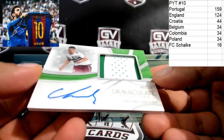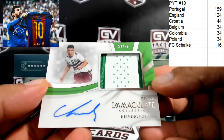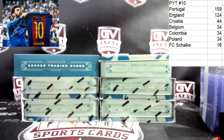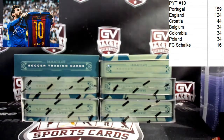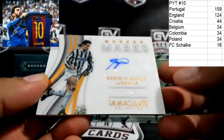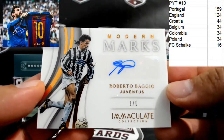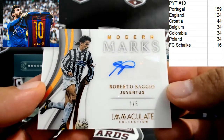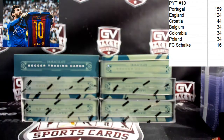Next up, patch autograph. Numbered to 299, Chucky Lozano, 54 of 99 from Mexico. That is going to Lon. 54 of 99. And I sit here for Juve, numbered to 5, Roberto Baggio. There you go, Phil. 1 of 5 Baggio piece.